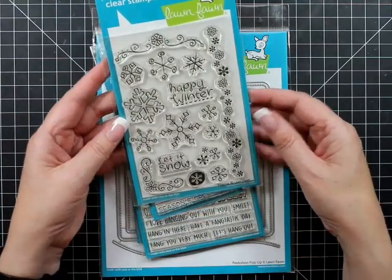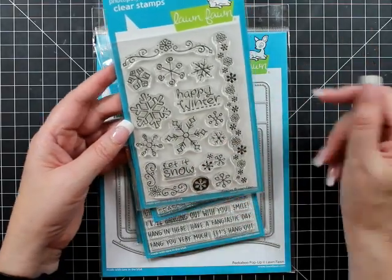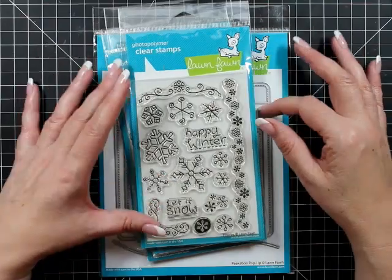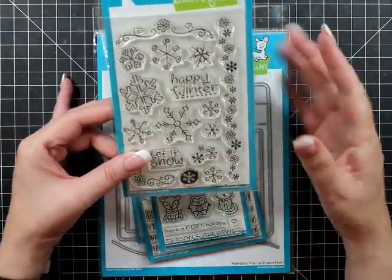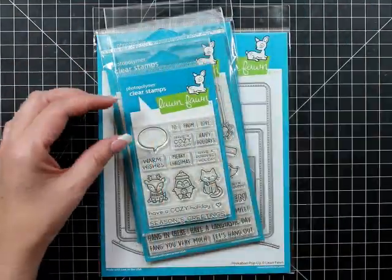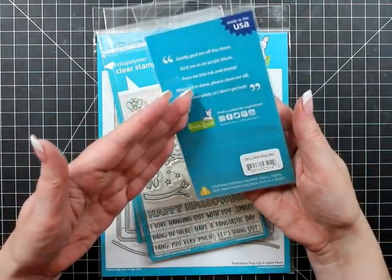Yes, Frosties. So happy winter. I'm not going to use that. Let it snow. It's summertime here in Australia, so at the moment I'm not going to use that, but lots of little pretty snowflakes, and I just love snowflakes, so that's what I bought. Next one along, we've got holiday, say what? Holiday critters.